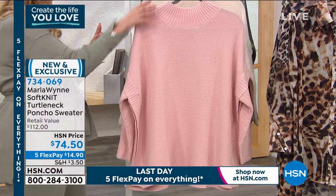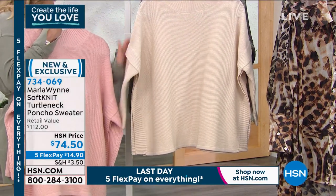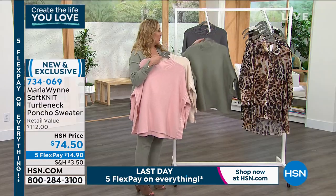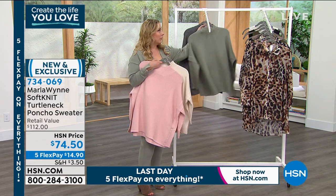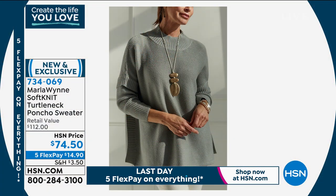This is shell pink, and then we also have it available in this beautiful neutral color called cream. I've got it in sage green, and then we also have it in that dark heather gray. So Marla, I know you popped this on and you're wearing this now. This is just one of those pieces that looks great on everybody.